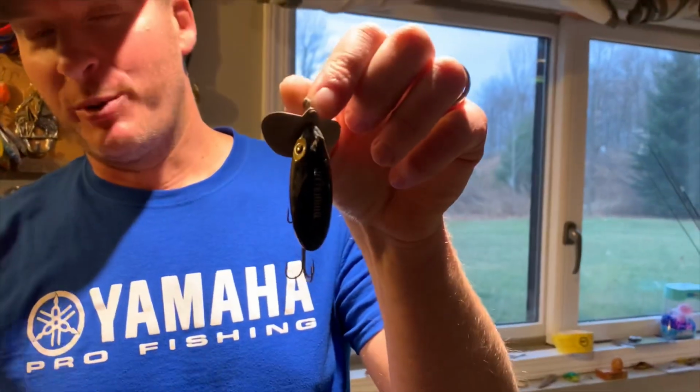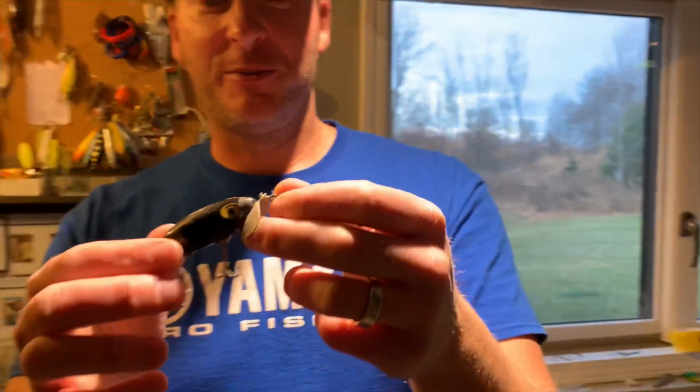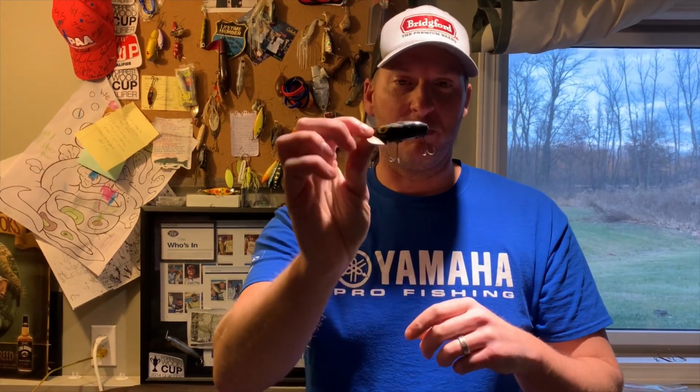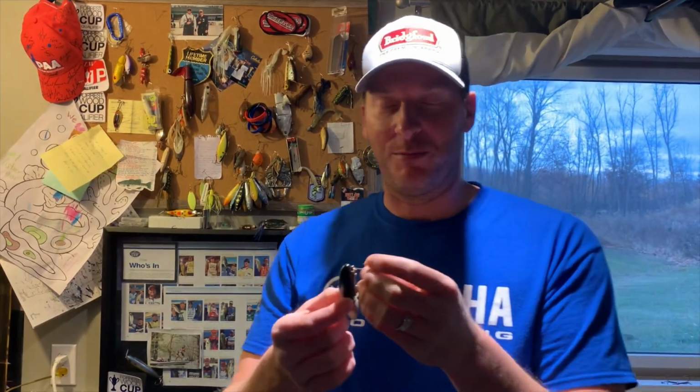So this is just a funny bait to me. It's just a black jitterbug. The reason it's funny to me is this year at Lake Erie, I was fishing about 5 miles offshore, fishing a deep reef for smallmouth. And I just looked in the water and this bait was right there, literally just floating by me, 5 miles offshore on Lake Erie. Not at all where I thought I'd find a jitterbug. And I just figured I would retire it at that point. He was lost and I'm giving him a home.